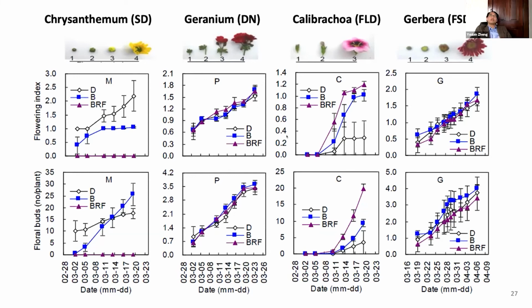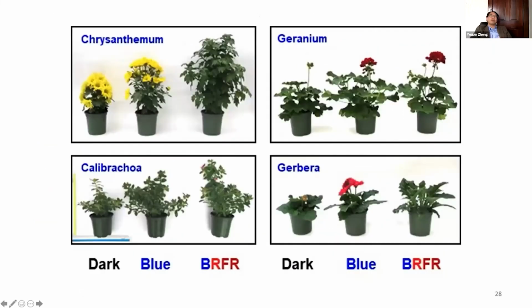So this is a photo you can see here, under dark. That's the mom you got. If you give a little bit of blue, the plants get taller and then more flower. But if you give blue, red, far red, see how bushy it is. It's vegetative, no flower. So if you are growing stock plants, that's what you would do.